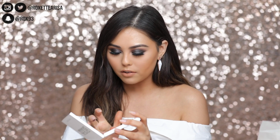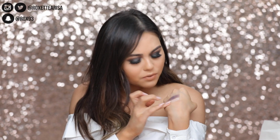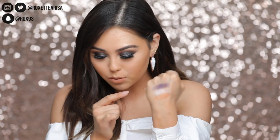These shadows are very silky. They don't have that buttery texture that a lot of shadows have nowadays. It seems like they would blend out really nicely because they have a very silky texture to them. That's the best way that I can describe this feeling. It's almost like Physicians Formula Butter Bronzer. That's kind of what I would relate the texture to. Ooh, this one looks really pretty. Ooh, that one is buttery. Okay, that bronze shade is really buttery.